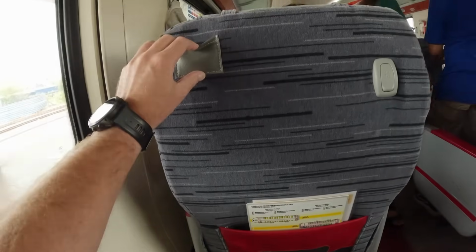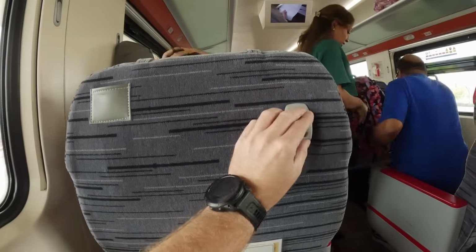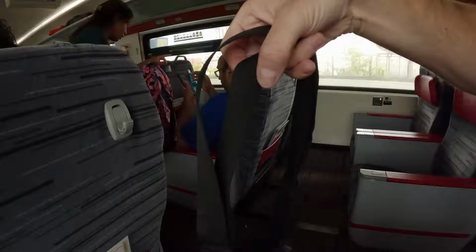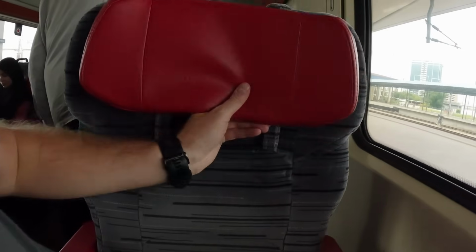I like this. So here, not sure what this is for. I can hang my stuff here. Oh, I can hang my man purse here. I told you that. Okay guys, so yeah, let me adjust this. Oh, this makes more sense. Yeah, business class, let's see how it works.